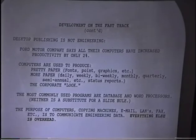But what we're using, the Ford Motor Company recently put out for public consumption that all the computers that they bought will only increase their productivity 2%. I don't believe that. I believe it's probably a net loss, because what we're producing with our computers is paper. The 2 most commonly used computer programs in any aerospace engineering company in the country are a word processor and a database, typing and filing. That is not engineering, and that's where we're screwed up.